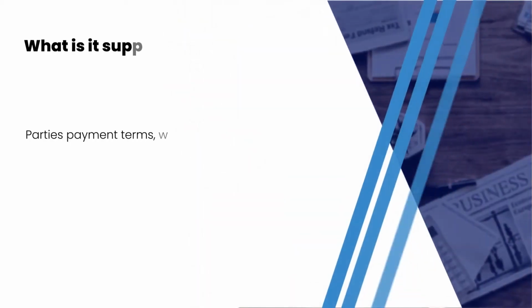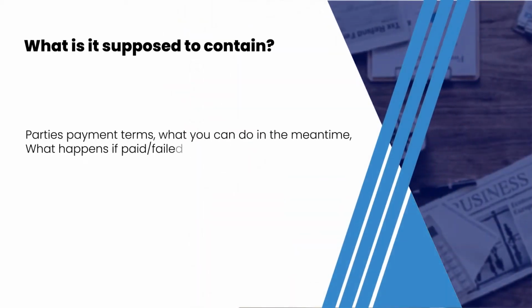Now, let's talk about what it's supposed to contain, Attorney Ramon. Napag-usapan na natin, di ba, yung contract to sell versus deed of absolute sale. Why is it used? Ano yung mga purposes? Ngayon naman, we'll talk about ano yung dapat ninyong ilagay. So, if I were drafting a contract to sell right now, anong una kong babantayan?